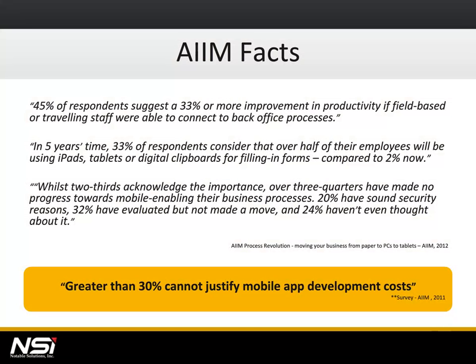Here are some additional survey facts. Almost half the respondents suggested a 33% or more improvement in productivity if field-based or traveling staff were able to connect to back-office processes. They also realized that in 5 years' time, over half of their employees will be using iPads, tablets, or digital clipboards for filling in forms, compared to 2% now.